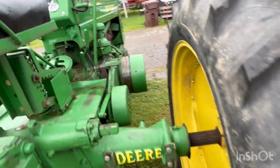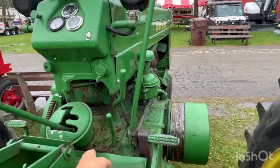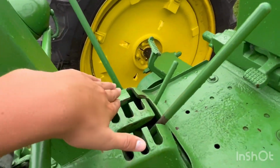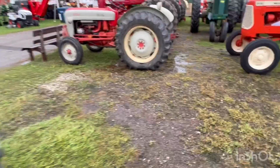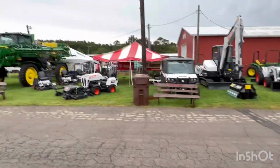And it does have the high-low. Like you kick this to get your other 3 speeds. Unlike this, which just has a straight 6-speed lever. I'm not an expert on Deeres. You Deere guys, tell me if I got anything wrong. We'll cover that in a minute.